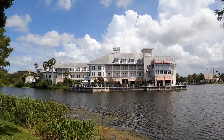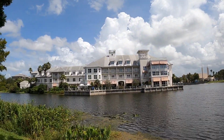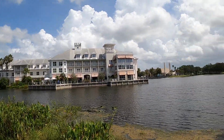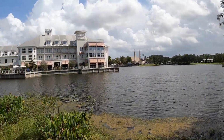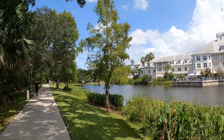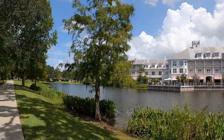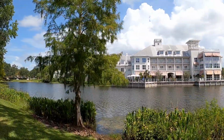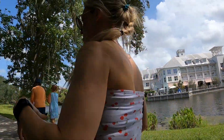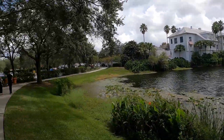That there is the back of the Celebration Hotel, which looks really fancy. Never been in there, but there's always really expensive cars parked outside. And still no alligator. And that's it, we're pretty much all the way around. This just takes us back round to the town square. Where did you get to? You're hiding? That's the end of the walk.